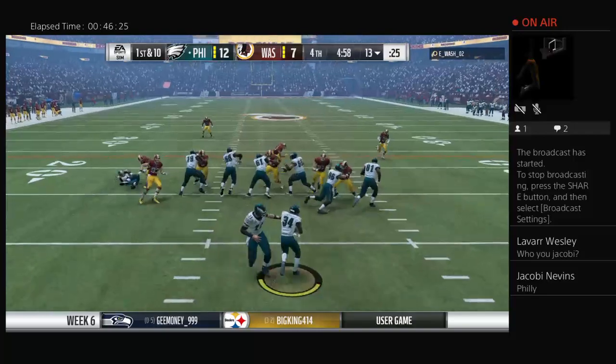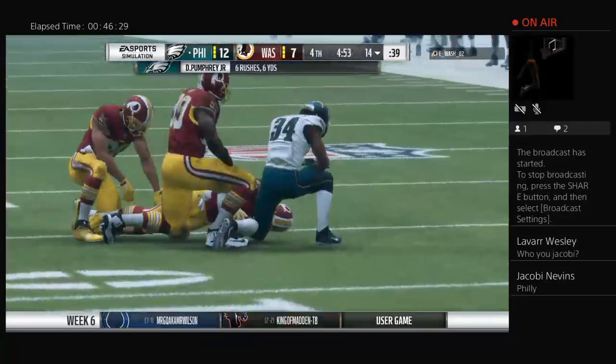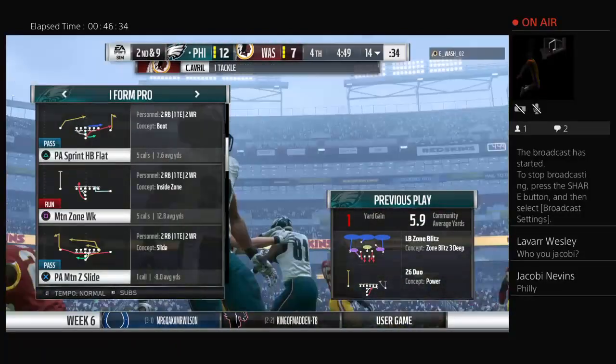Yeah, a lot of coaches say, let's just run the football, be conservative. He's sticking to his game plan. No, that is his game, and that's what they're going to ride. Credit him with a 1-yard gain there to make it 2nd and 9.